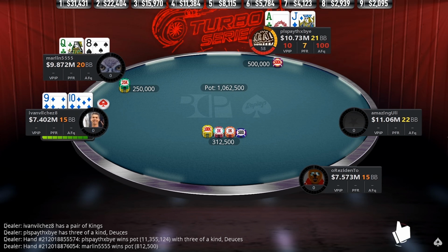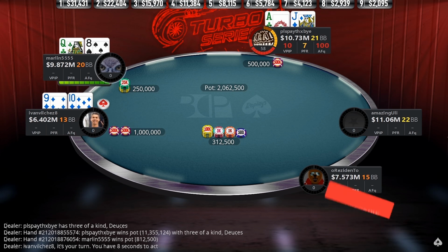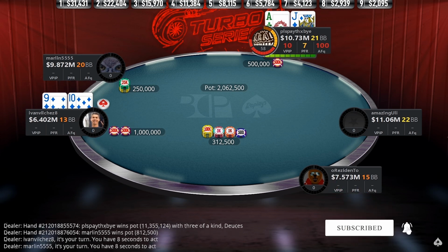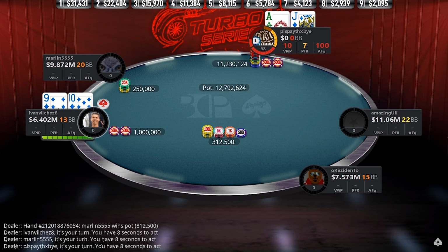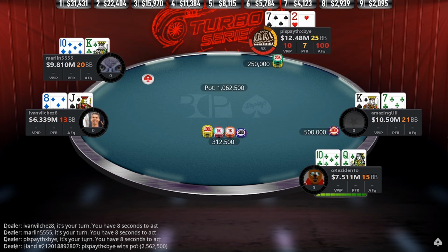9-10 suited for Ivan and 15 blinds. Hopefully goes for the min raise. Could play all in. Good shit. Just finds the min raise. Ace jack waiting in the big blind. Please pay thanks bye rips it all in. Ivan's going to have to fold 9-10 suited and move along.